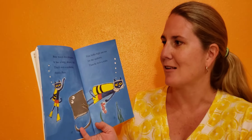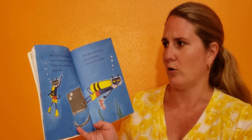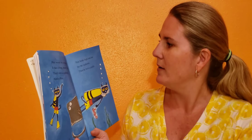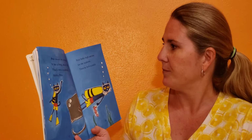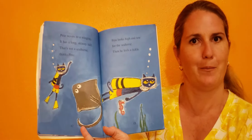Pete waves to a stingray. It has a long, skinny tail. Look at that. That's not a seahorse, thinks Pete. Pete looks high and low for the seahorse. Then he feels a tickle. What could it be?